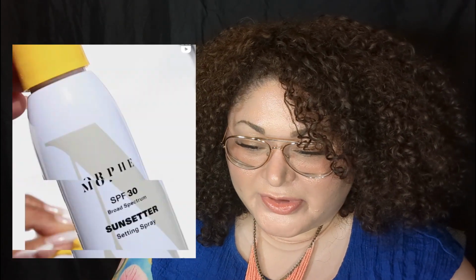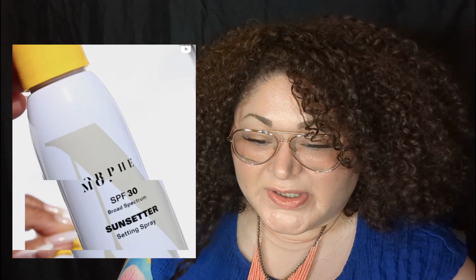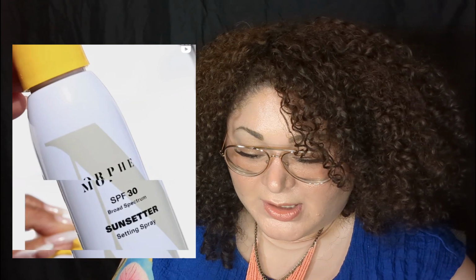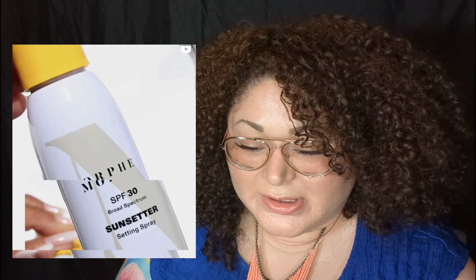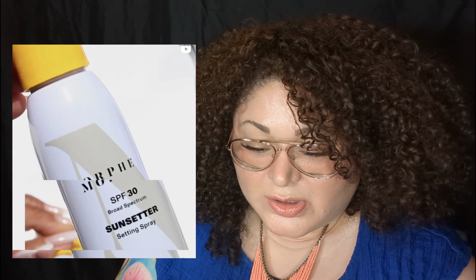Now I've hopped on over to Ulta to see what they have, and one thing did just pique my interest. I don't purchase a lot from Morphe, but they're coming out with different setting sprays. This is the Sunsetter SPF 30 High Protection Broad Spectrum Setting Spray. $18 for 3.4 ounces. I might pick this up because I'm always trying to figure out a way to reapply sunscreen throughout the day without disrupting what I have already going on. So I may pick this up.